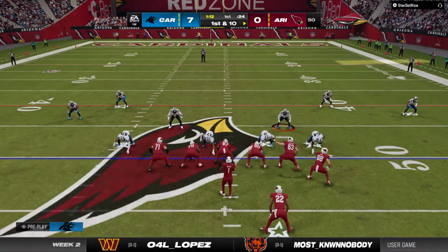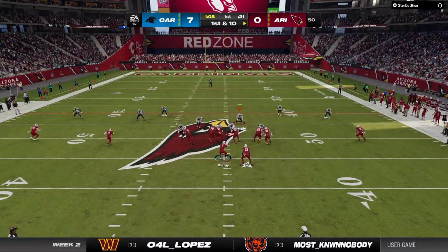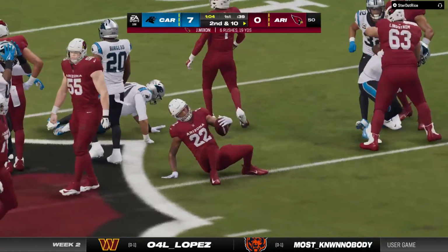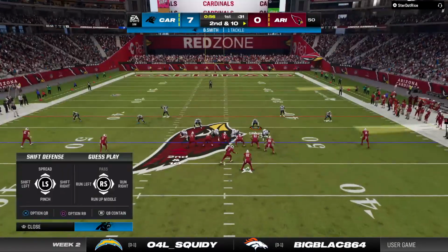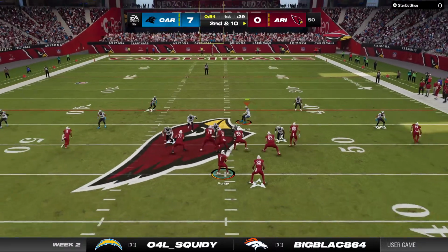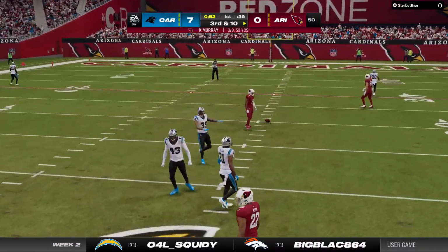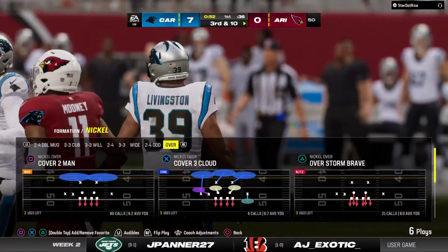1st and 10 at the 50-yard line. Mixon with a first down carry, and he's stopped immediately there. Here's 2nd and 10. Here's Murray from midfield. Well, that'll be incomplete. He took a shot as he let that go, and it's going to bring up a 3rd down.